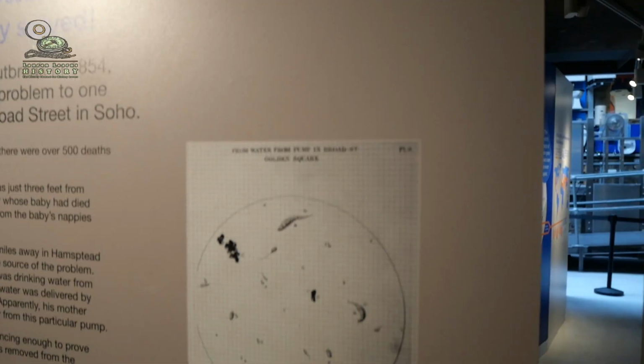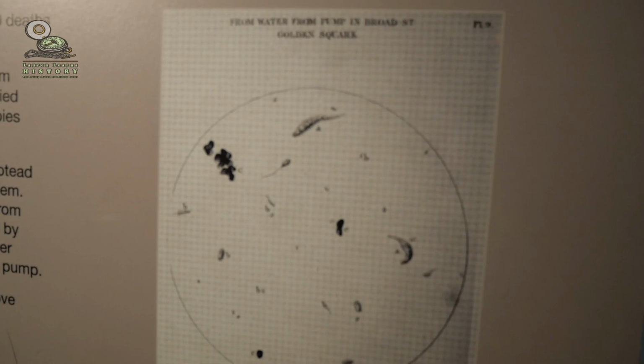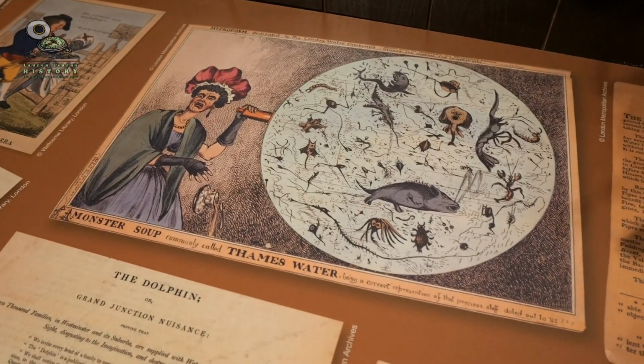So he proved that the water was causing the cholera, but the Victorians didn't have amazing microscopes like we have today to look at the water closely. They were getting better. So they started to look at this water, and what they saw was little bacteria and raw sewage in the drinking water. And this was so disgusting that the people of London started calling the Thames and the drinking water monster soup.